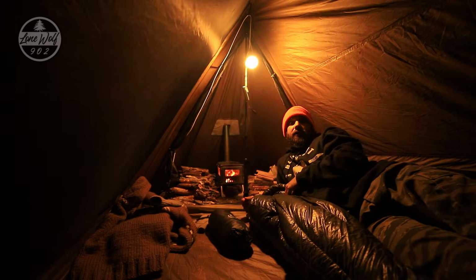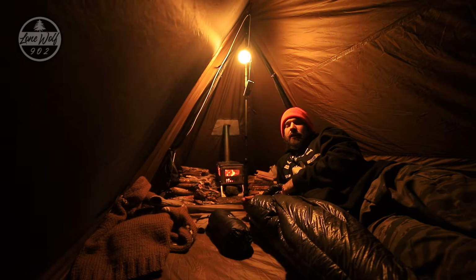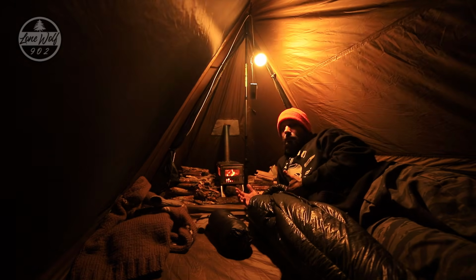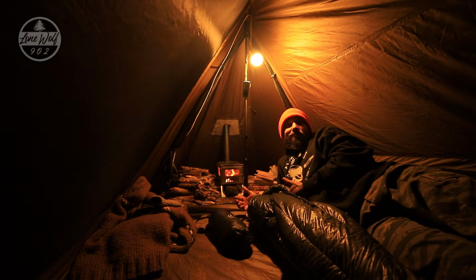23.4 degrees Celsius. So it's getting warm inside of here. Definitely too warm for this hat and hoodie. So I'm going to be getting changed and doing my nighttime routine.